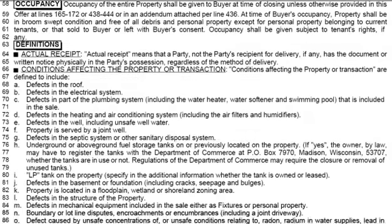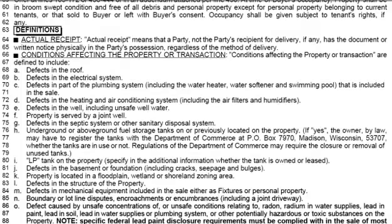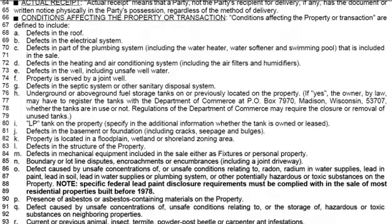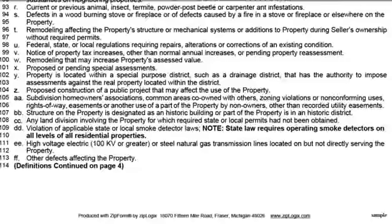So page 2 is going to talk about occupancy. Obviously you can't occupy it until the time of closing or after closing. This whole next section is going to talk about conditions affecting the property. And the seller is actually going to fill out a condition report and answer each one of these questions, but it's also in the offer so that you can kind of go through it at the same time.